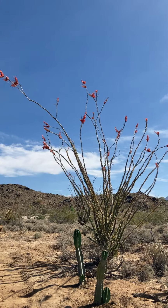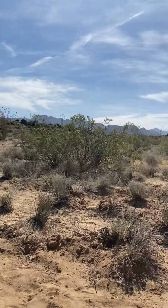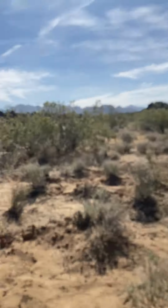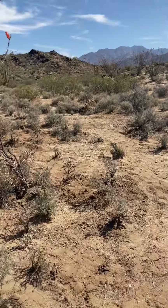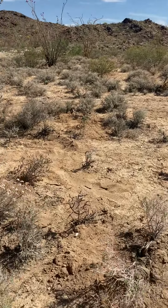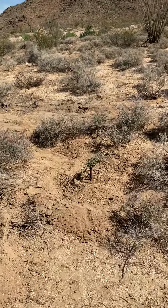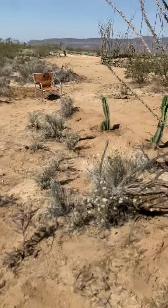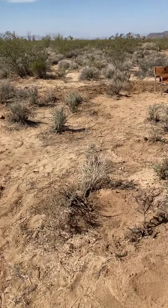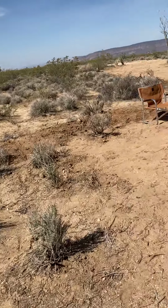And then, of course, the ocotillo you can make tea from. Got a wolfberry there and a wolfberry there. And back here, I put that is a mesquite tree, cat's claw mesquite tree. So technically, isn't this a food forest? I don't know.